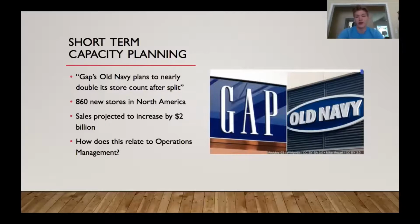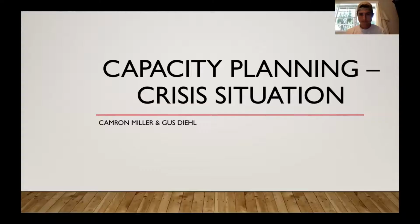This relates to our class because it seems that we are always using projections and algorithms to find data that can help us to lead to estimates about our future possibilities. We can see it in many instances, and in this situation, they're able to use it and they hope to see a big profit from it.